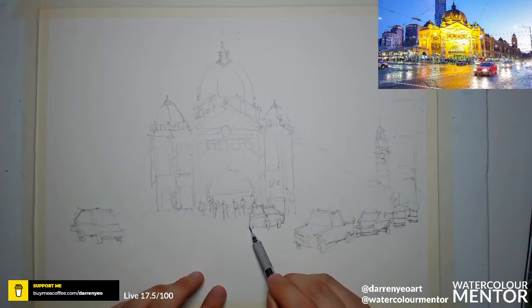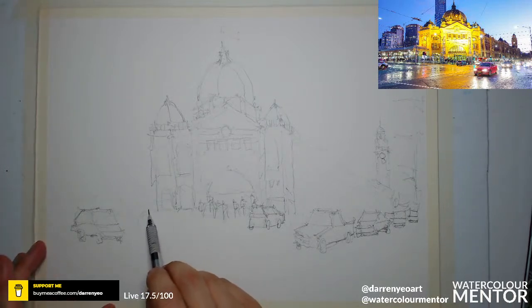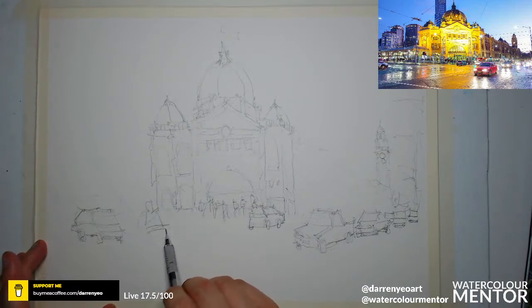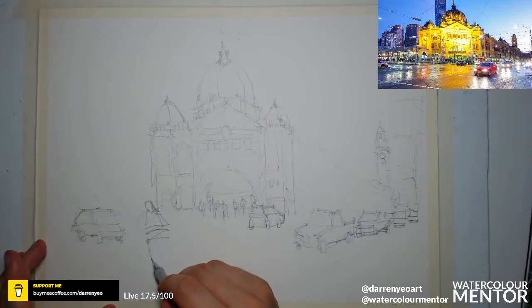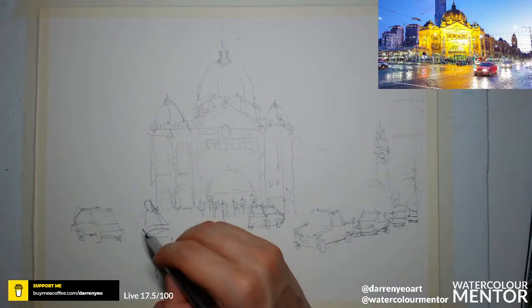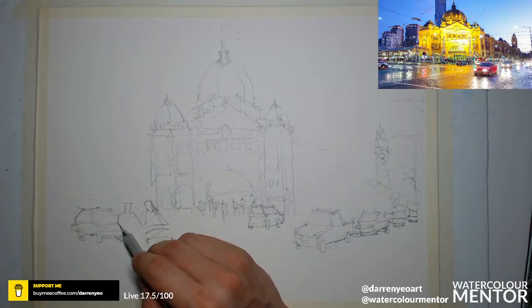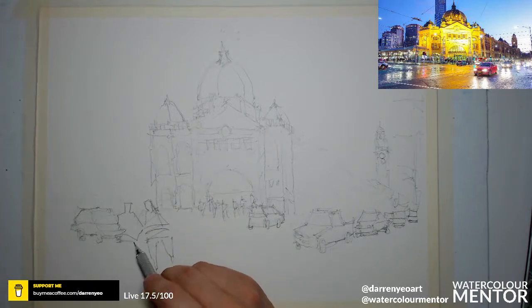Yeah, a bit better. Some figures, of course. Maybe they are walking across the road. Simple figures. And there's a leg. Here's another leg there. And we can have another figure here on the left. Maybe just cutting in front of that car a bit.